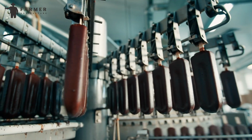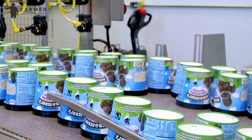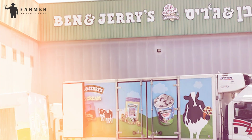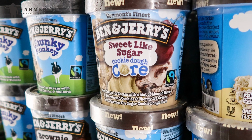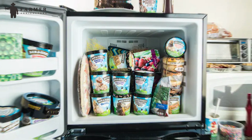After 3 hours, they are frozen and ready to be packaged. The pints are flipped, shrink-wrapped into groups of 8, and shipped worldwide. Ben & Jerry's avoids selling gallon tubs to prevent ice cream from going bad in the back of your fridge.